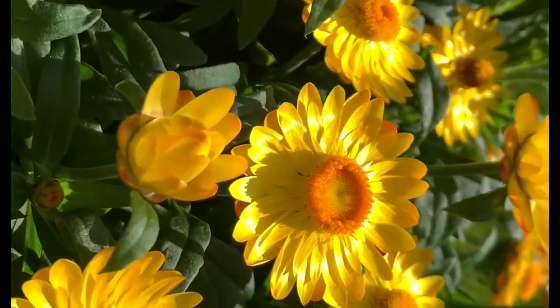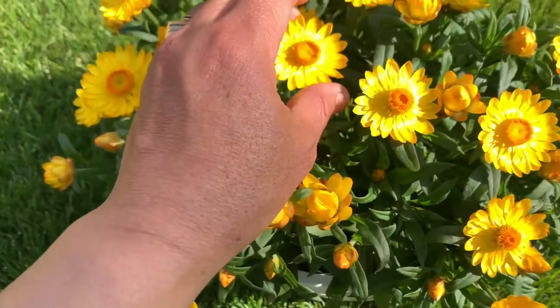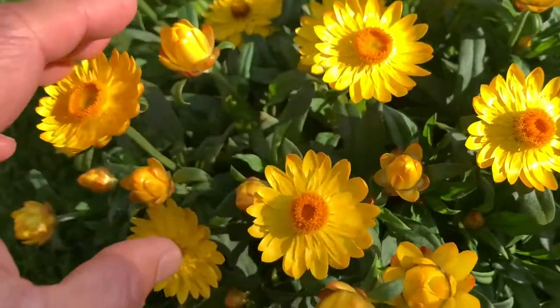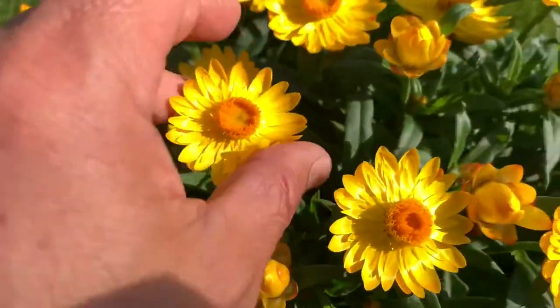It's just so beautiful to touch. It's like a not real flower. And when you touch the petals, it sounds like dried leaves. But they're fresh, they're not dead.